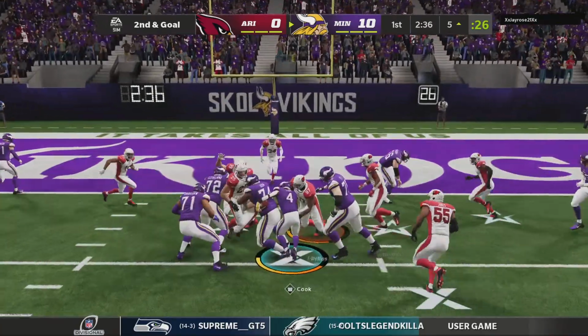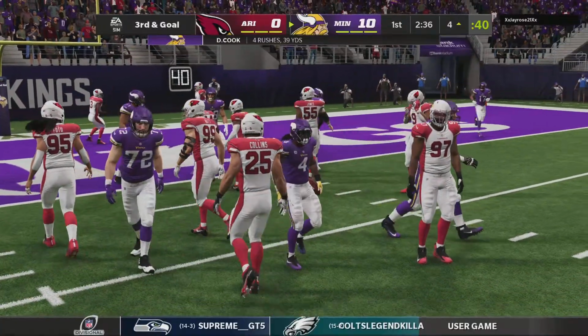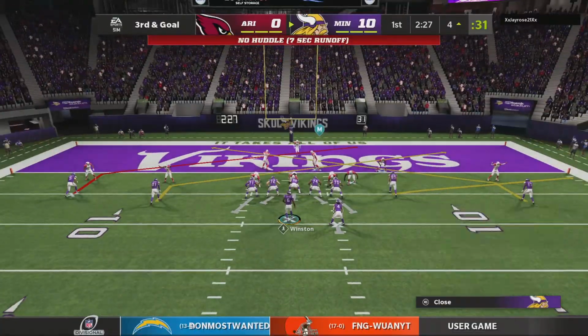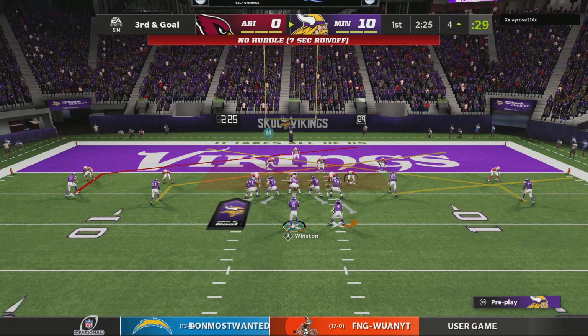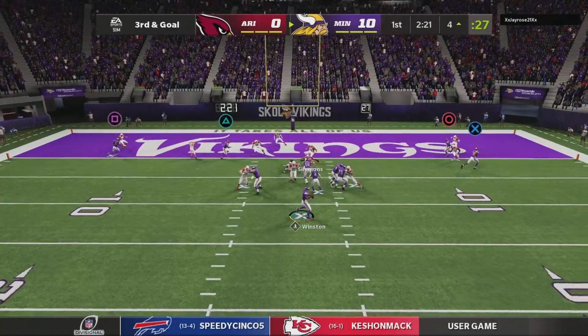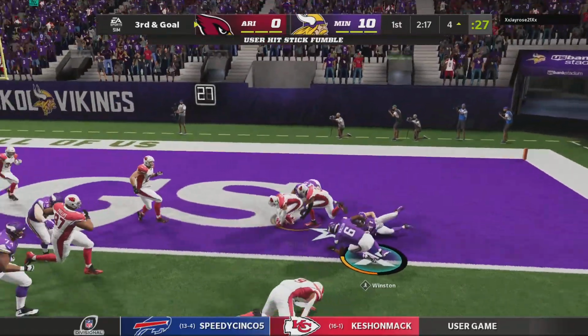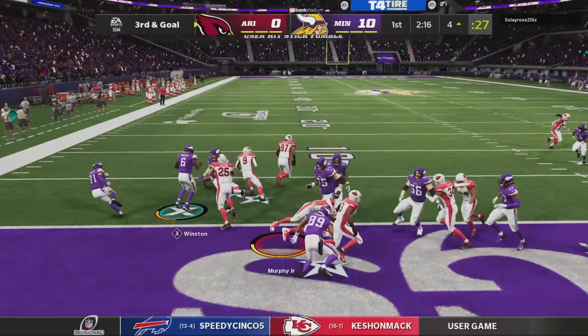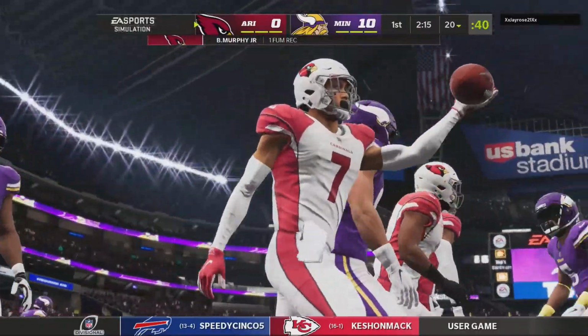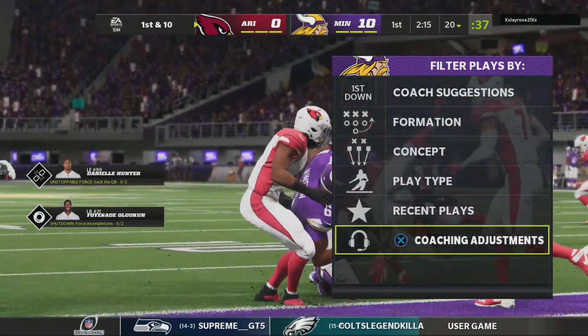They try again with Cook. And the hole closes quickly here. He can fight only to about the 4. The second down play, not much better than the first, just a gain of 1 there. 3rd and goal, Winston. Flushed to his right. Fighting for the end zone. He lost the football. It's out. And the Cardinals have got it. Going the other way. And a big turnover there as his guys will get the football back.